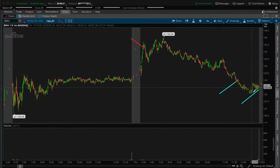I wanted to see if maybe we can even get a flush all the way down to the 140 area, but unfortunately, we didn't get that. We bounced around the 142 area there, and that's not to say that we won't go lower. We could definitely still go down to the 140 area. I'm not trying to say that.